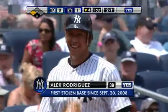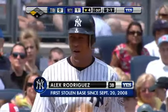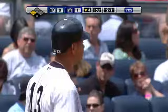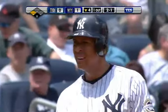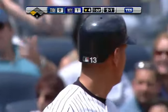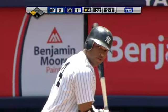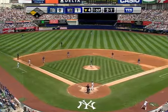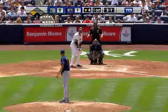A long talk with Adrian Johnson. First stolen base in September of last year. And it's all starting to come together for him, because now it's almost as if he's just getting out of spring training mode in terms of repetition and pitches seen and at-bats. Rays bring the infield in now on a 2-1 count to Cano. It's 1-0 Yankees on A-Rod's home run, and now he's at third with one man out.